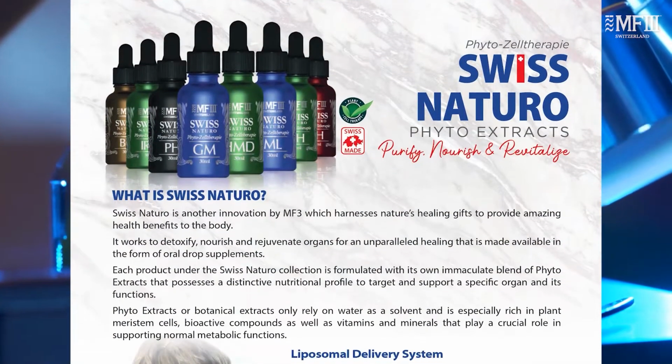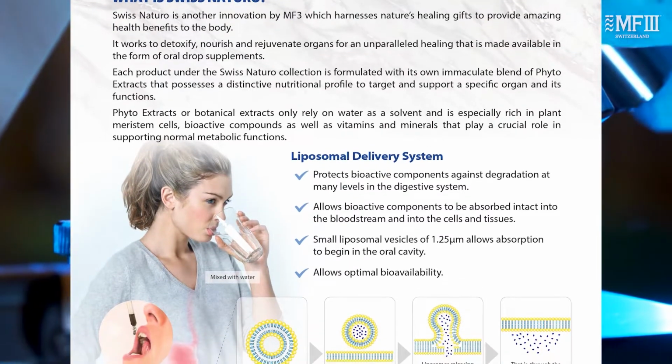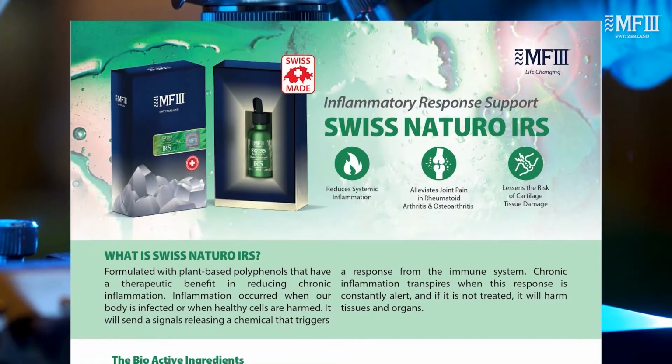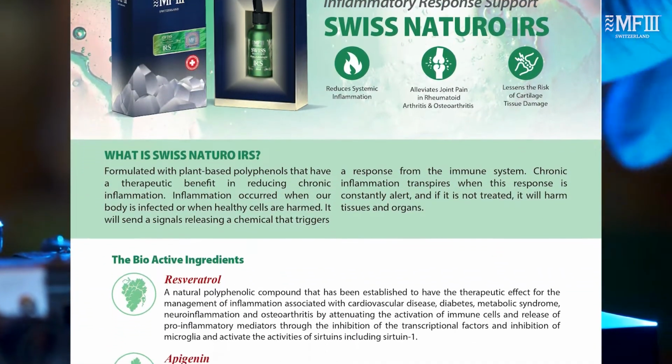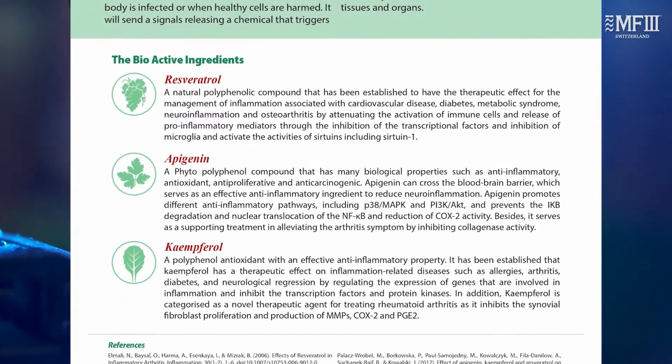Who can and who should not use the Swiss Naturo IRS phytoextract liposomal supplement? As I have mentioned in the beginning of this video, individuals with chronic low-grade systemic inflammation, osteoarthritis, and even rheumatoid arthritis, as well as people suffering from all sorts of chronic aches and pain, are the main target consumers of this wonderful product. Because of its mild pro-estrogenic properties, women and men who are estrogen sensitive should get a professional opinion from their doctor before using this supplement. In addition, it may have some interactions with blood thinners such as warfarin, so get your doctor's advice on this first if you are on one of those medications.